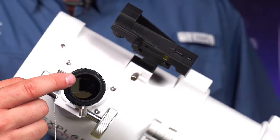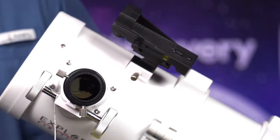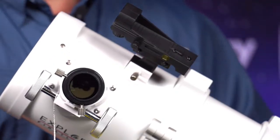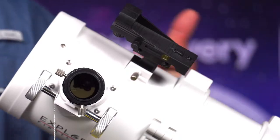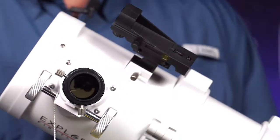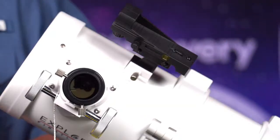So in there is the secondary. That's what you see. And what it does is it looks down the primary. So you've got light coming in, hits the primary mirror, comes right back up, hits the secondary, out through the objective for the eyepiece. That's how Newtonians work.